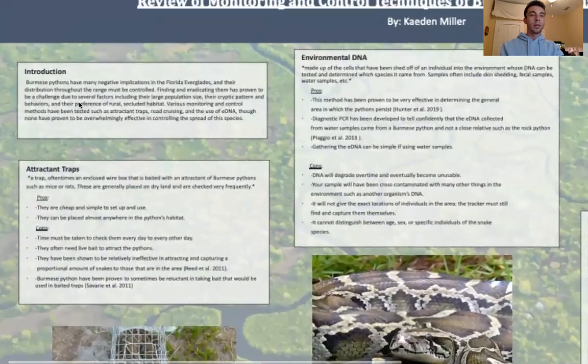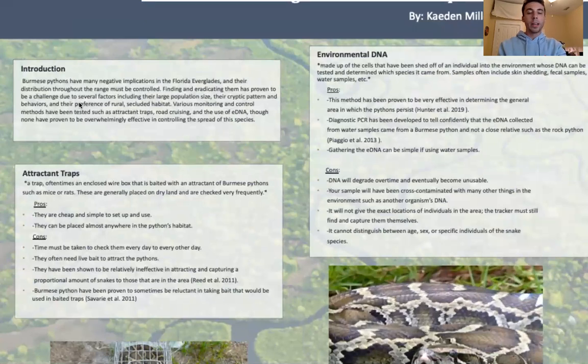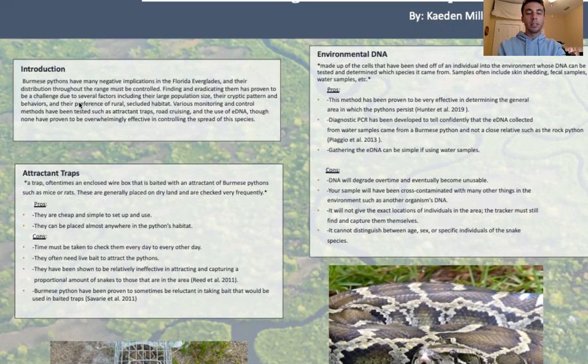So just a little background, Burmese pythons have been reproducing in the Florida Everglades over the course of the last several decades. The environmental implications these snakes have on their surroundings makes them a large threat to the biodiversity in their South Florida habitat. Due to their elusive behaviors and the vastness of the Everglades habitat, no single capture control method has been found to be effective in finding and removing substantial amounts of these snakes. This makes it difficult to control the population of the species, along with getting accurate estimates of its population.